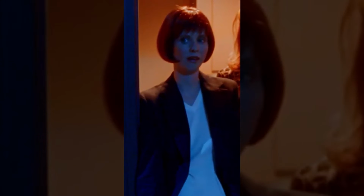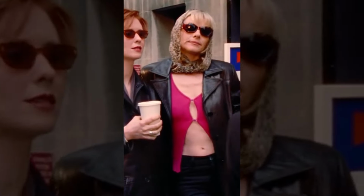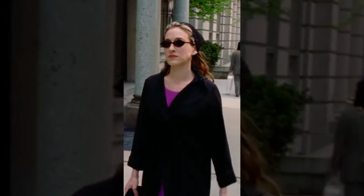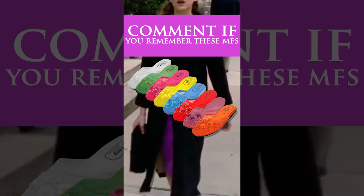Yeah, that little cute French bob. And then the girls attend the baby shower in Connecticut. Samantha's cosplaying as Alexa Demi from Euphoria, wearing Giacomo. I love Carrie's look. It's kind of giving me The Row. She even has those very popular Chinese Laundry little slippers that everyone wore.